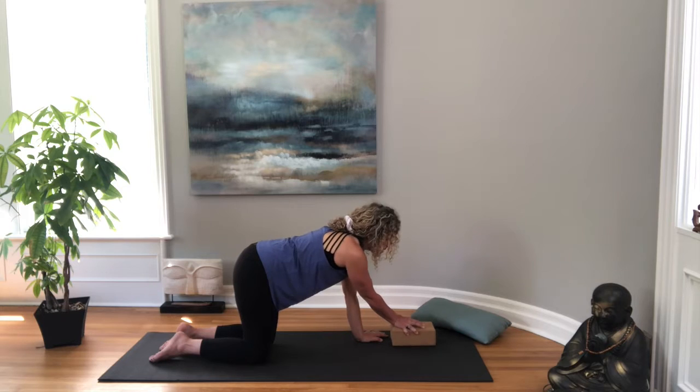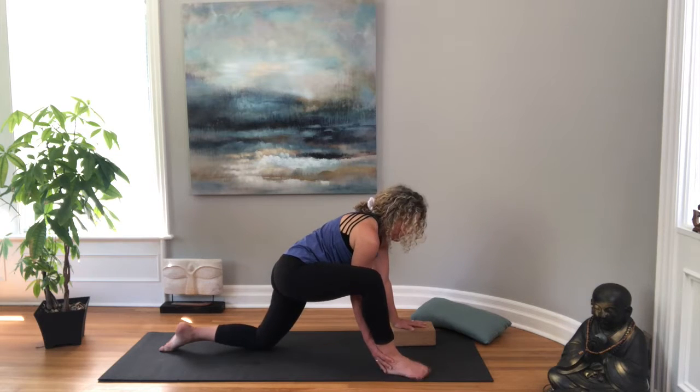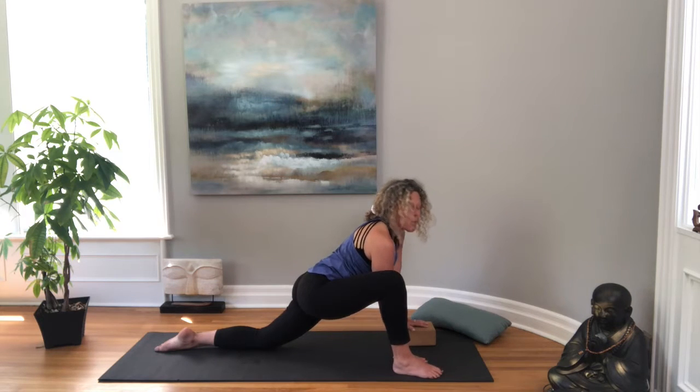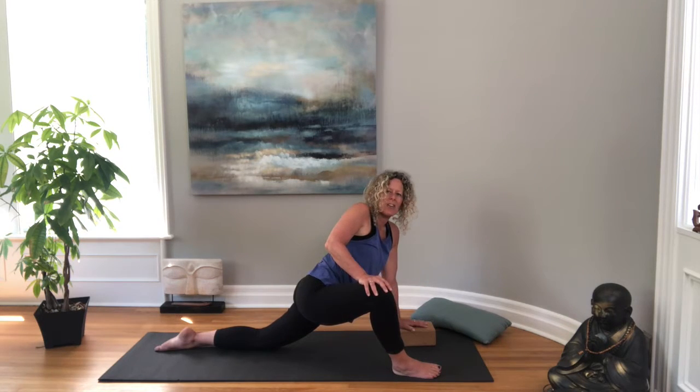We're going to switch sides, so taking your block over to the other side, bringing that right foot up, maybe wiggling it up using your right hand. So having your right hand on the inside of the right foot, letting your right knee relax out. Settling here, making sure the left knee feels okay. Breathing, relaxing. You can even take that right hand onto your right knee just to give it a little more of a stretch.